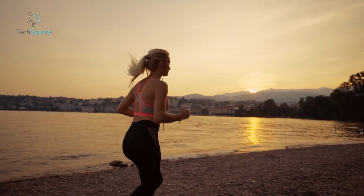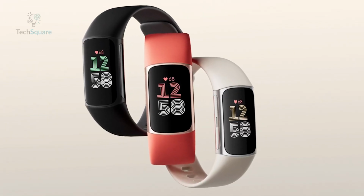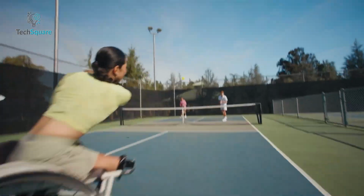If you're in search of a reliable companion for your fitness journey, Fitbit has consistently proven itself. The latest addition to the lineup, the Fitbit Charge 6, stands out as a top contender, boasting impressive fitness tracking features and potentially securing its position as one of Fitbit's finest trackers to date.